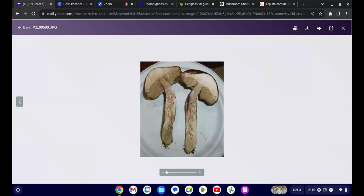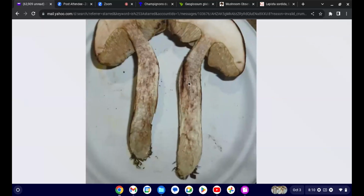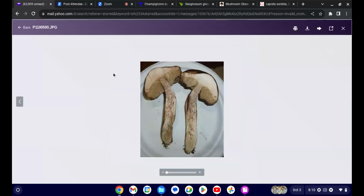It basically turned this kind of grayish, violaceous color, maybe more gray than violaceous. Maybe the camera distorted the color. So that red went away and was replaced by this dingy gray-brown color. Very cool.